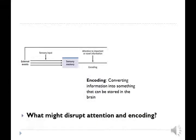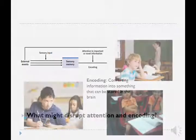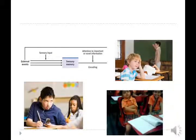Let's think about what might disrupt attention and encoding, particularly in the classroom. We're just at this step here of encoding. What might disrupt attention and encoding? Distractions. Thank you. All right, cell phones, internet, things that can disrupt encoding.